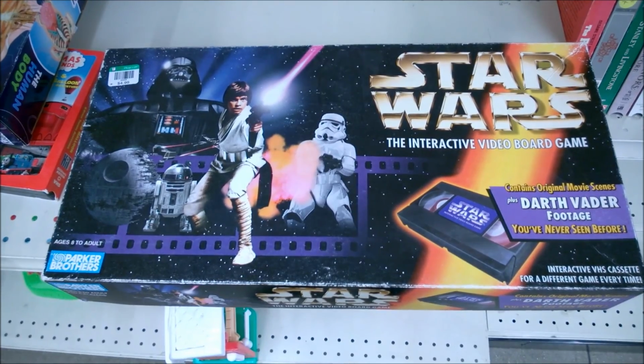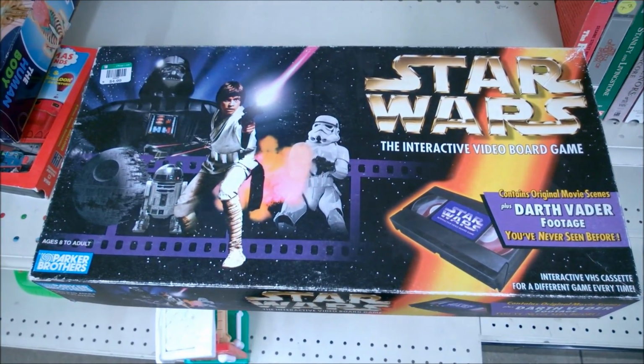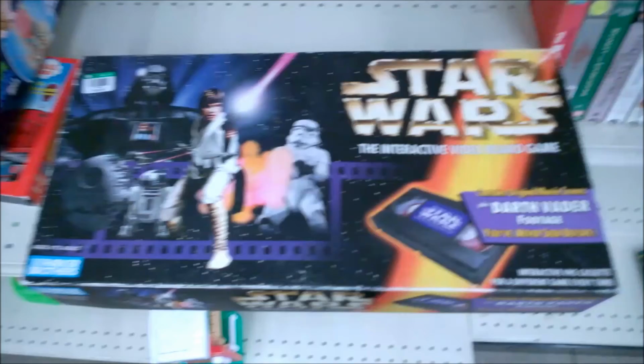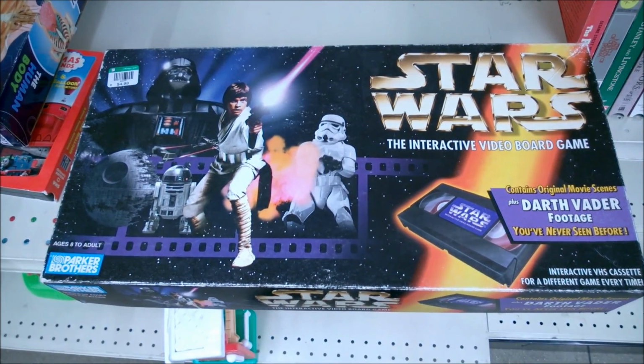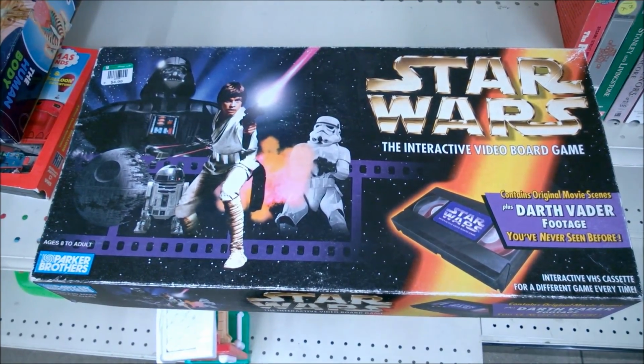So now I'm back to the Star Wars board game. Well, I checked to see if all the pieces were there, and guess what? They were, which was surprising not only because of that, but the board itself was in amazing condition. It's $5. I have to buy this.